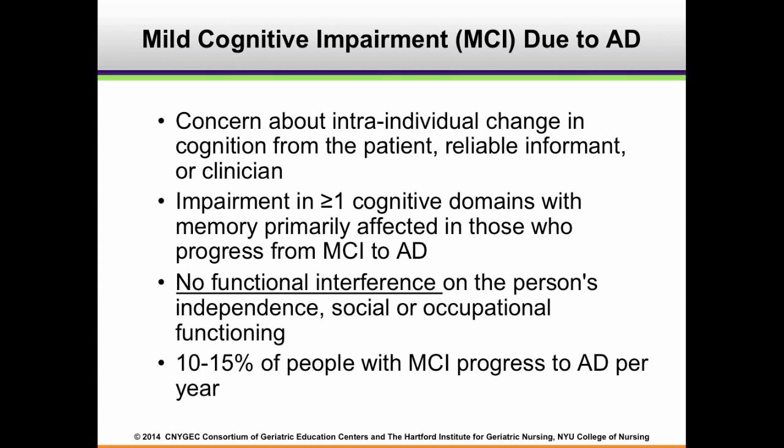And that difference can come from the patient themselves, from a reliable informant, someone who knows the patient well, or the clinician has clearly noted that there's a change in someone's cognitive ability. In addition to that, on an objective measure, you should see that there's an impairment in at least one cognitive domain. So there are several different types of mild cognitive impairment, with the amnestic variant, or the variant that primarily affects memory, being more likely to suggest that that mild cognitive impairment may go on to progress to Alzheimer's disease.